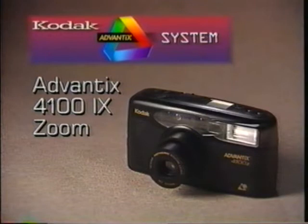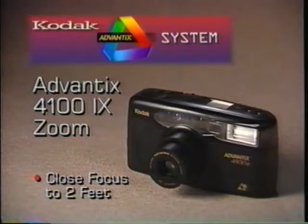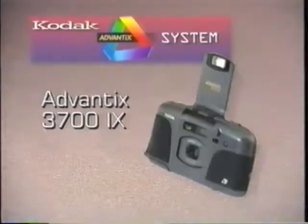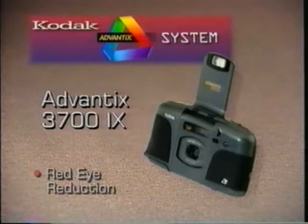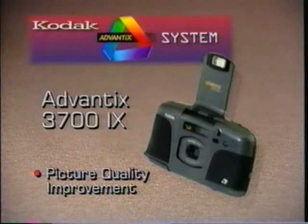The Advantix 4100 IX zoom camera is one of the smallest zoom lens cameras on the market. It provides picture quality improvement, an LCD indicator, and close focus to 2 feet. The Advantix 3600 and 3700 IX cameras provide many of the features of the 4100 using a fixed lens. Red eye reduction, a 200 zone autofocus, and picture quality improvement are packed into a small, convenient, easy to use camera.